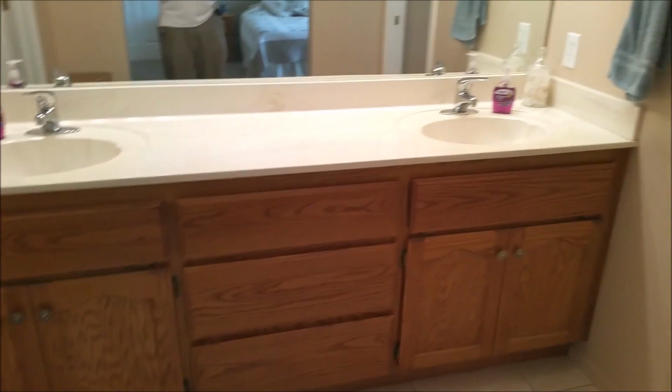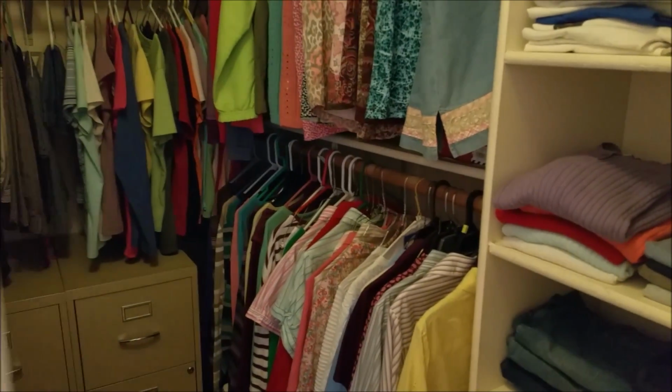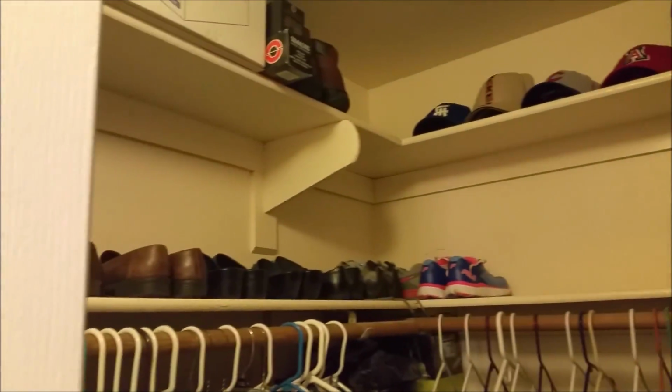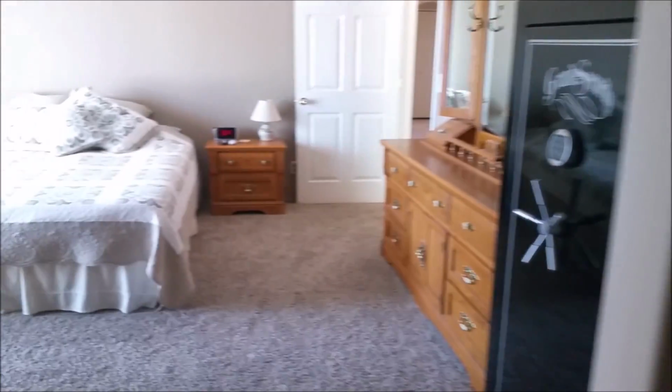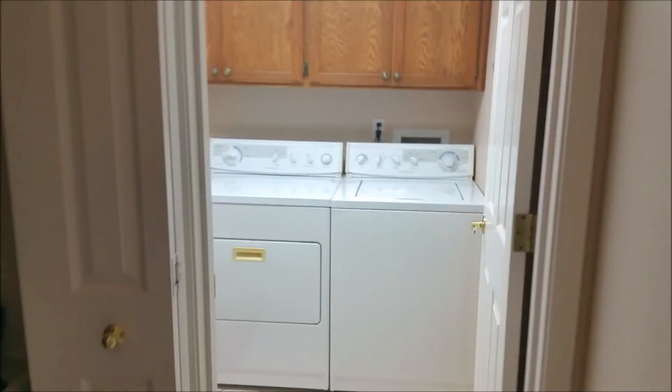Got double sinks. It's all kind of like the solid plastic, or I guess composite material. Just got a shower stall, a pocket door. So master closet. This closet is actually a little computer nook. Laundry room.